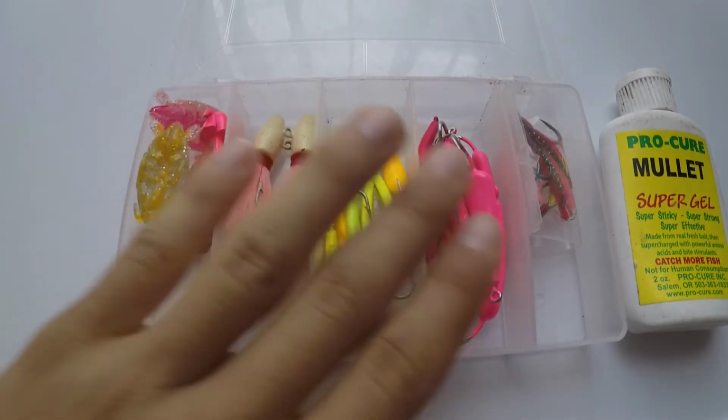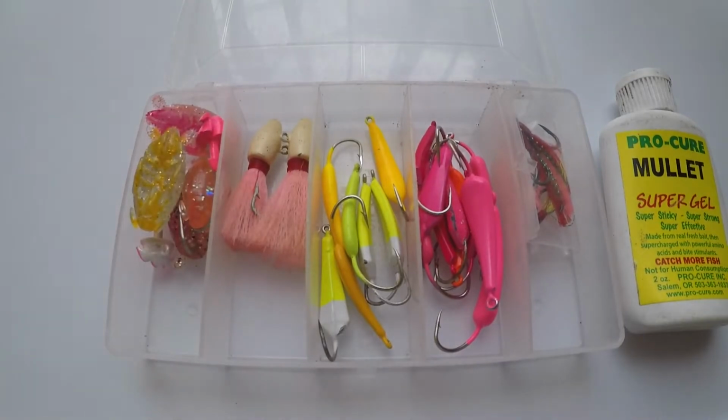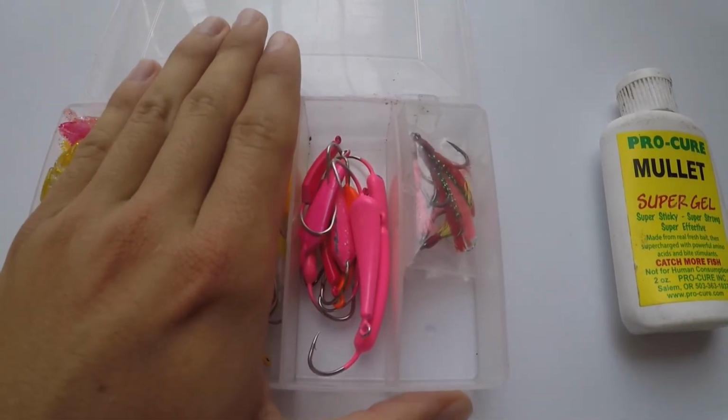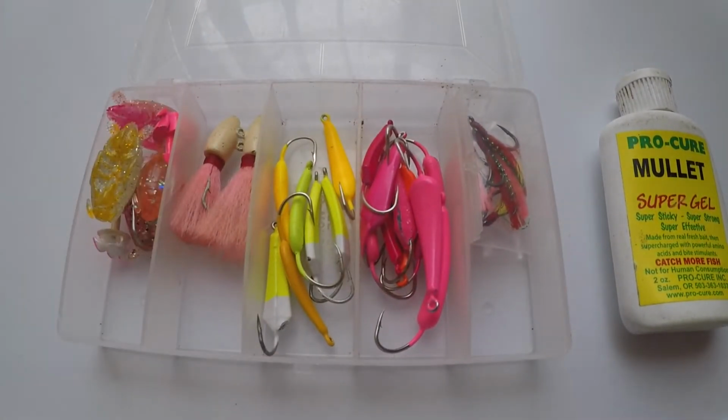When the sun's out, all these colors are going to shine bright. They're going to be popping in the water. They're not going to be hard to see, but on cloudy days it's going to be a little harder for the fish to see. But my overall color, if I had to choose one color, it would definitely be pink. I mean, I could say it's because of that big pompano I caught. I could say it's because I've caught over 100 pompano in the last month, but it's the best color in my opinion.